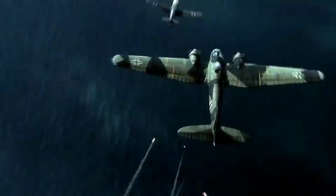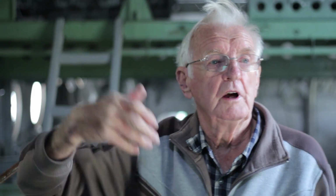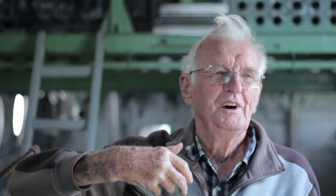and do what they call a curve of pursuit. They came in at an angle and swung around like that and got a long passage of lead right throughout the aircraft, you see.